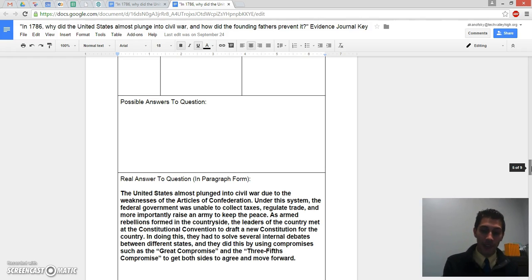So in order to stop this, they changed the system of government. They met at the Constitutional Convention. They drafted a new constitution. But in doing so, they needed to compromise. They had a lot of debates. There were a lot of arguments over what this constitution would look like. And they had to compromise on a lot of these issues, like with the Great Compromise and the 3/5, in order to get both sides to agree and to move forward through the process.